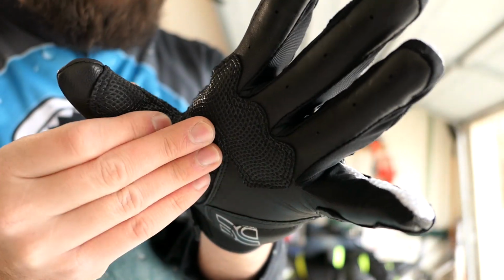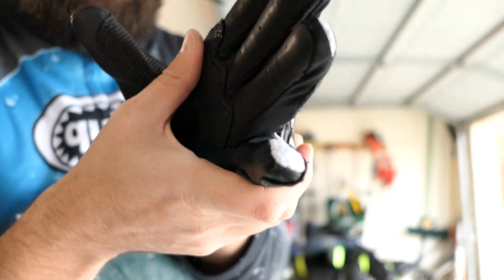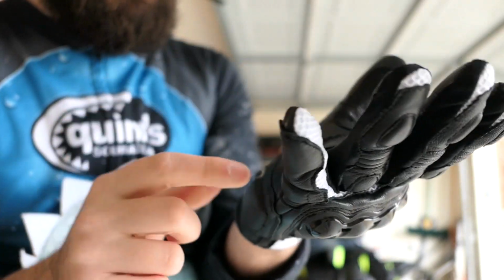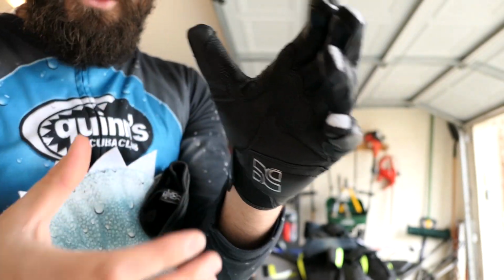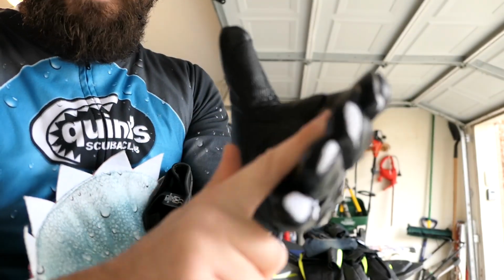It's got like, I forget what you call it, some kind of very rubbery texture in there. That's very nice. That's something I think you don't really think about if you're not currently riding or you're just getting into it. You want nice grip kind of all through here.